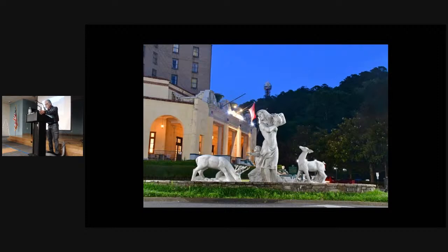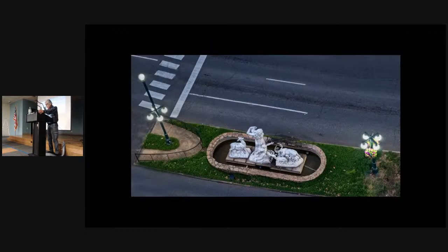Now, I think you'll find this interesting. How do you think this beautiful piece of art looks from above? I got permission from the Arlington Hotel to go to the very top of the hotel at one of their exterior balconies and photograph this piece from above. And this is what it looks like from 16 stories up.